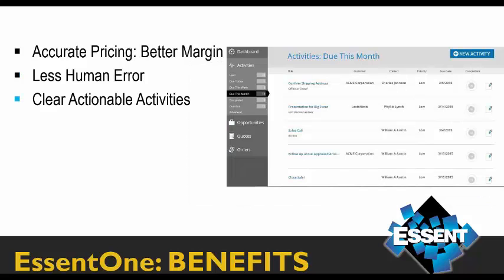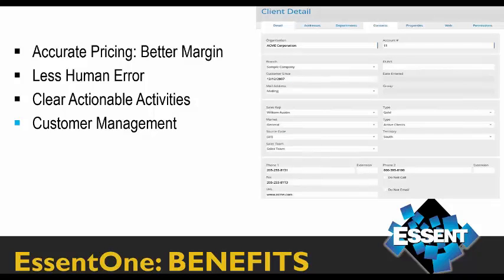There are clear, actionable activities of what needs to be done when, so the sales rep can be very organized and know what tasks need to be done. And it also allows them to manage all the details of their customers and prospects to stay on top of everybody.